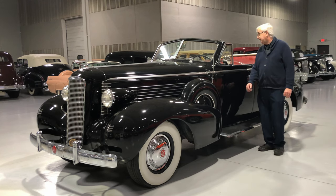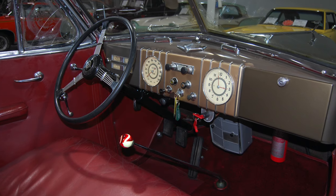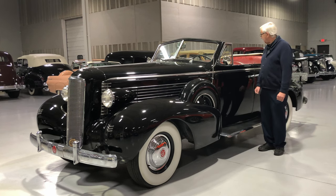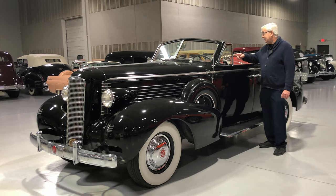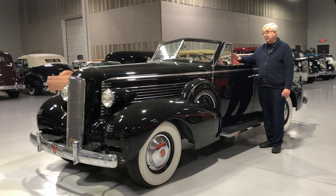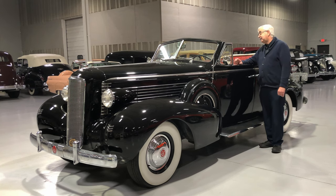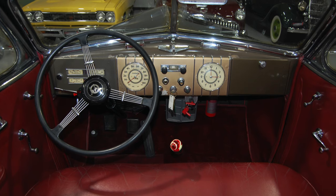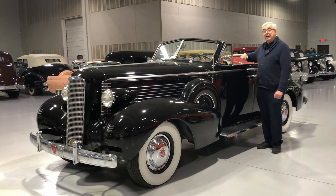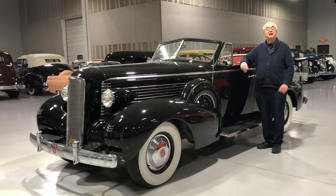This car also, if you take a look at the inside, it's got the banjo steering wheel. 3-speed is still on the floor in 1937. Red leather interior in this thing all the way around. Take a look at that dash. They actually did have some pretty good instrumentation back then to keep track of the oil pressure, the amp gauge, and the temperature gauge as well. This car actually has an original radio in place. Now, we have pictures of both the top up and down, so you have to take a look at those as well.